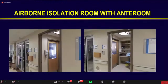Here is an example of one of our airborne isolation rooms here to the left. To the right is the entrance into our anteroom. Again, notice the alcohol waterless wash. Here is the anteroom. You would go into the anteroom, put on your personal protective equipment, wash your hands, and then enter the room. The room is at negative pressure with the anteroom. The anteroom is positive pressure with regard to the isolation room as well as the corridor.